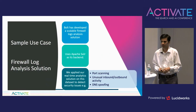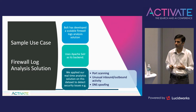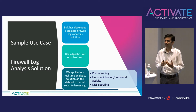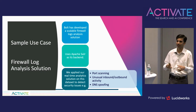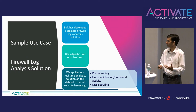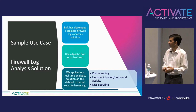So we have applied this solution for a customer, and the specific logs which we took were firewall logs. Firewalls log all the external activity which is happening onto your network. So who is accessing your network from outside, and what kind of ports or what kind of packets they are sending, all of that is logged in the firewall logs. So we took this solution which I was just talking about, we store all these firewall logs using Apache Solr as the backend, and using the neural network based models, we applied real-time analytics.